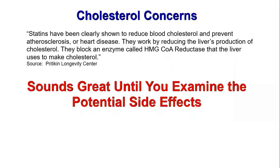Now, I took this from the Pritikin Longevity Center. Quote, statins have been clearly shown to reduce blood cholesterol and prevent atherosclerosis or heart disease. They work by reducing the liver's production of cholesterol. They block an enzyme called HMG-CoA reductase that the liver uses to make cholesterol. So what does that mean? Well, the vast majority of cholesterol produced by your body is produced through an enzymatic process that occurs in the liver. What statins do is interfere with that enzymatic process, which significantly lowers cholesterol levels.